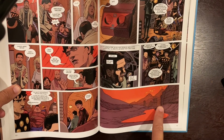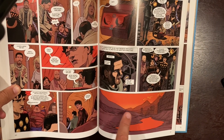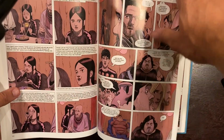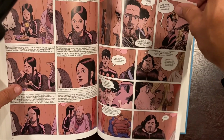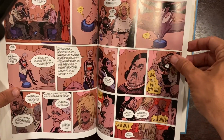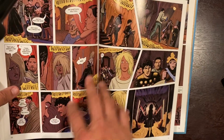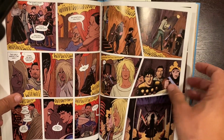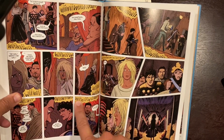It's great. I just love these silent panels every once in a while. Sets the mood. Again, limited color palette, depending on what scene it is. Pinks and browns. And then love the sound effects, hand drawn in the art.